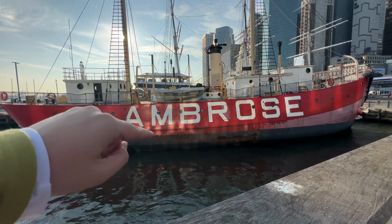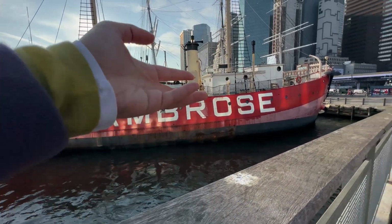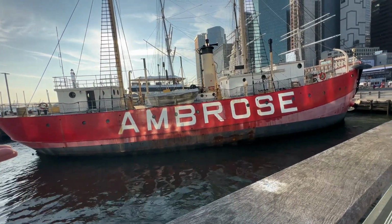Saw a replica of this boat in the gingerbread exhibit. I had no idea that this was the Ambrose. That's crazy.